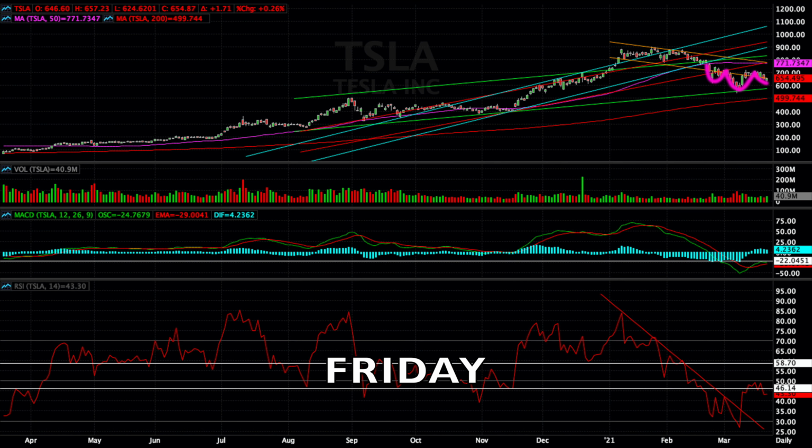The inverse head and shoulders is still in play here as long as Tesla moves up going forward to complete formation of that right shoulder. To complete formation of that right shoulder, Tesla must break back into the orange channel above 657, then rise to 695, which is where the neckline is of the head and shoulders.